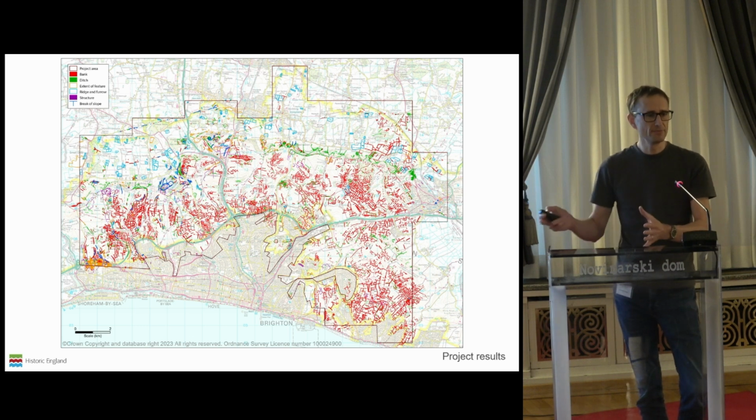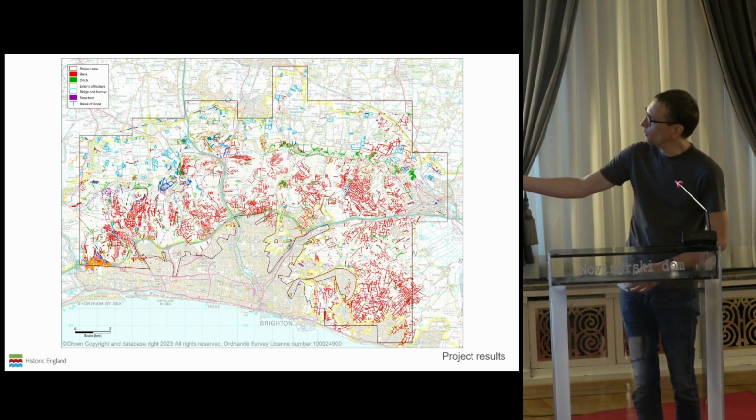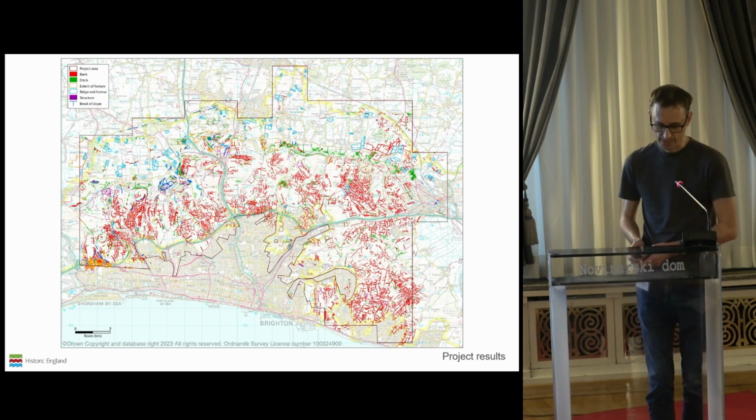Rather than talk about everything in this landscape today, what I'm going to do is I'm going to focus, if I can find my pointer, on one individual site which is just over there, which is an Iron Age hill fort known as the Devil's Dyke Hill Fort. And this really encapsulates the history of the Downs with this one individual site in its immediate hinterland.